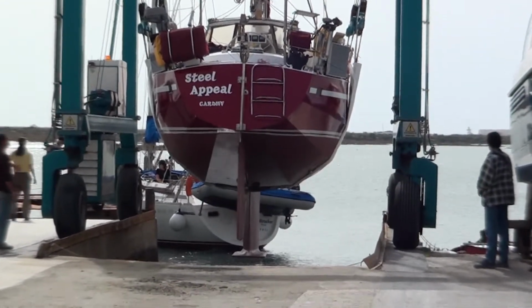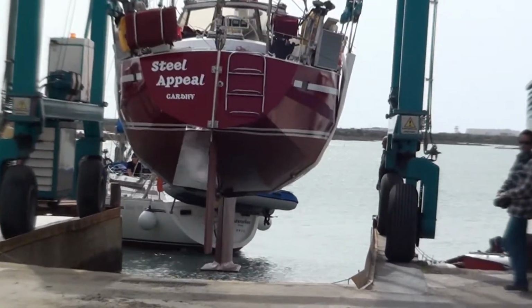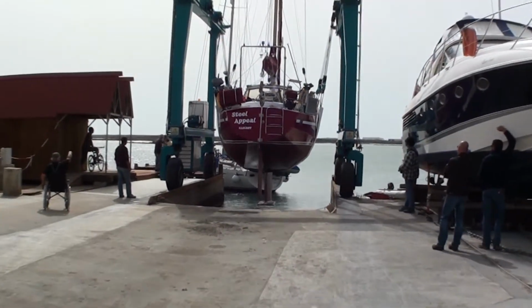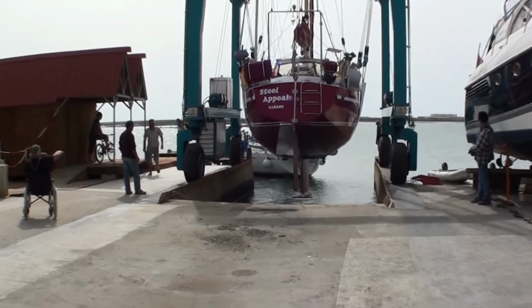At present, the travel hoist and lifting facilities can take up to 40 ton in weight, with a beam of 4.95 meters and a draft of about 2.3 meters depending on tides.